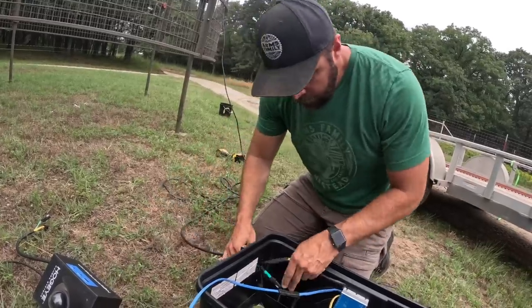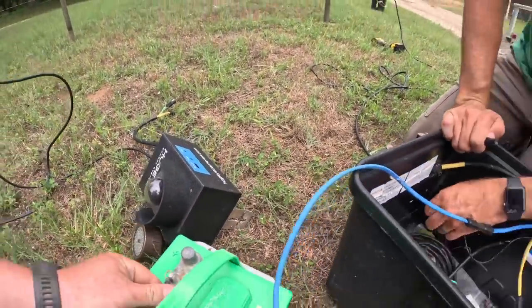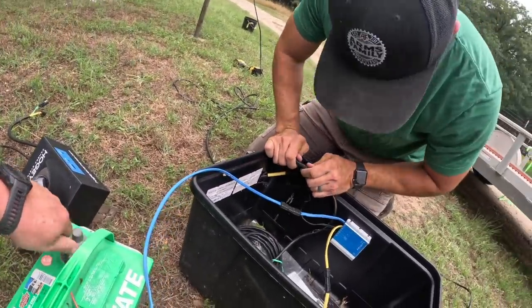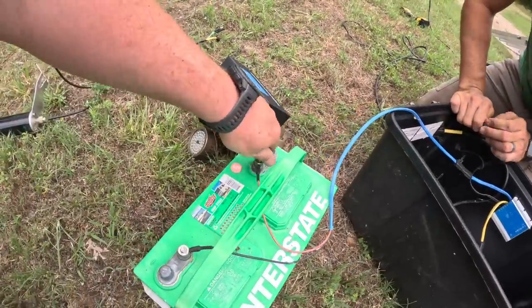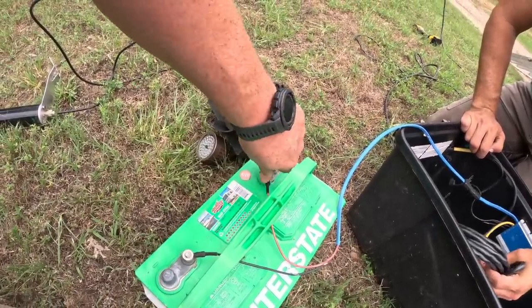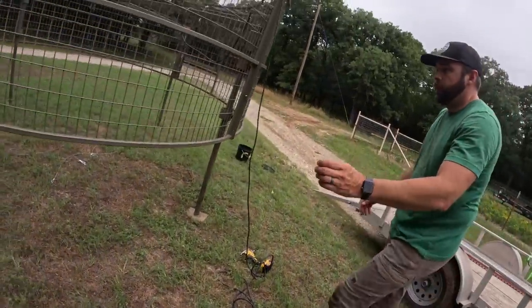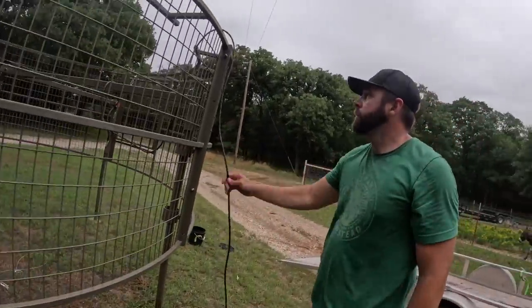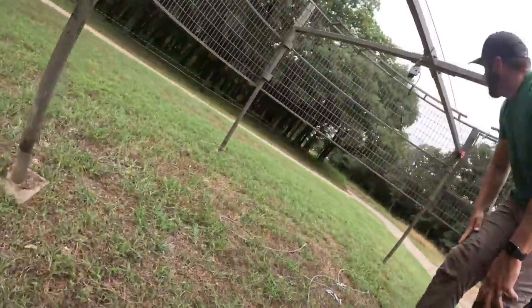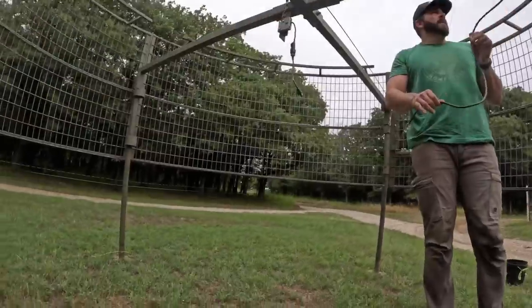Then green. You want me to hook it up to the battery? Yeah. That's all hooked up. So you'll have your T-post driven out here. Put your camera on it. This one goes over to our release. And I'll wait till you get in.